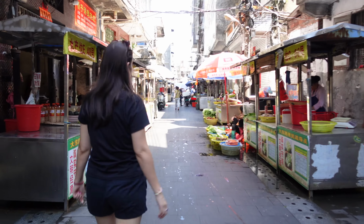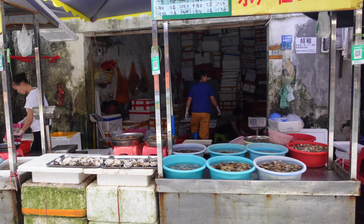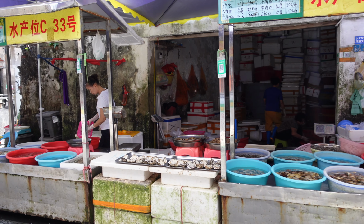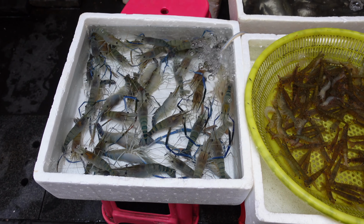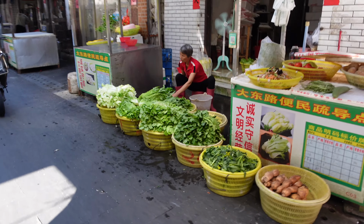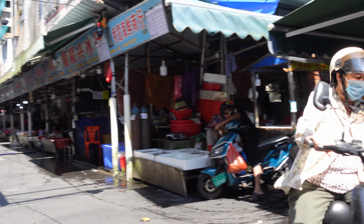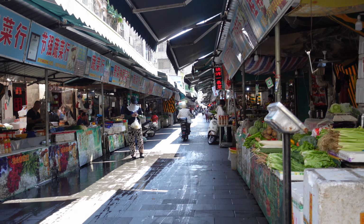Stumbled upon a market. It looks like it's either opening or closing because it is mid-afternoon. This market is huge. So I think we were in the seafood section. Now we're in the produce area, but it goes each way and there's no side streets, so you kind of just have to keep going straight down.